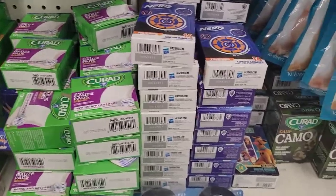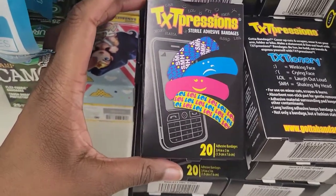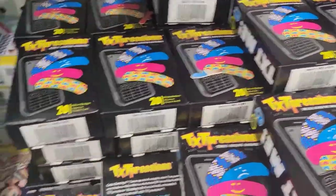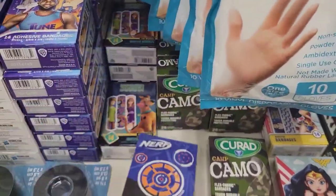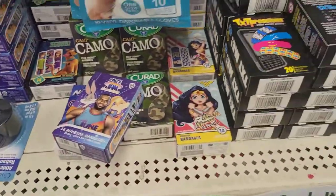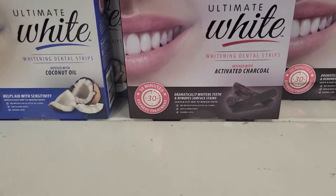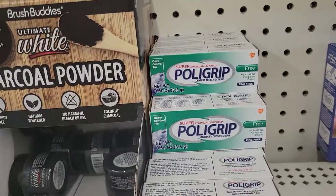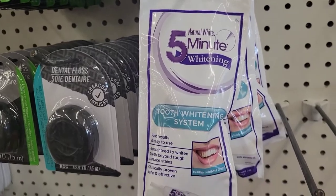They have lots and lots of bandages, but I thought these were cute. These are called Texpressions. So we have these. I thought they were different, but they were the same. And then we have them in Wonder Woman, Camo, Nerf, LeBron James, Space Jam, Scooby-Doo. They have the Ultimate White Dental Strip with the activated charcoal, and this one is the coconut oil. They have this in the Poly Grip Free. And they have the 5-minute tooth whitening system.